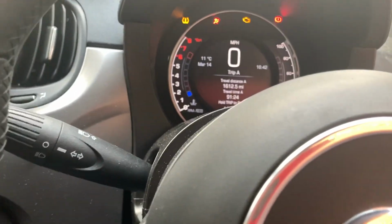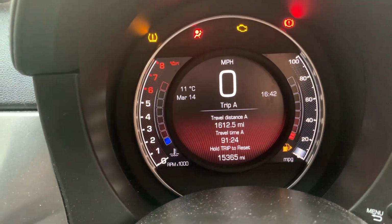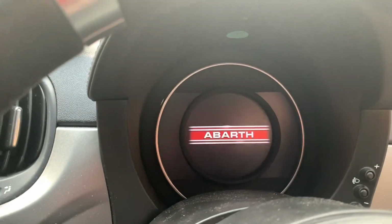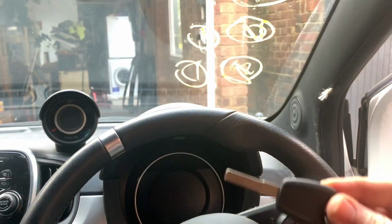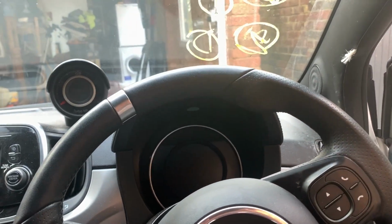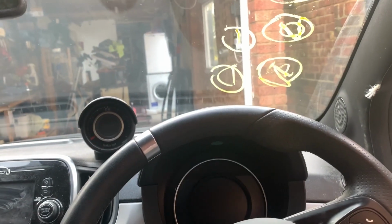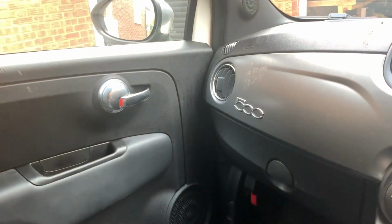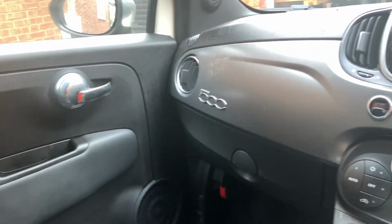There's always something that surprises you. The nice thing about it is it's only done 15,000 miles. The other bad thing, I haven't got a remote key. I've only got the spare key. So that's going to cost me best part of 300 quid, I think, to get a remote key. In there, it's just dirty. There's no handbooks, no service history, anything like that. So I'm going to have to track that down.